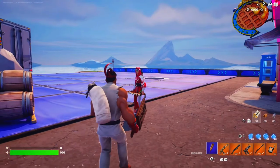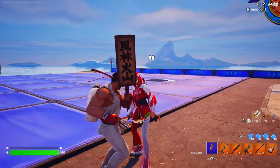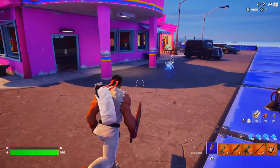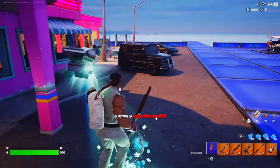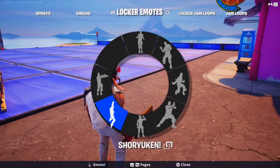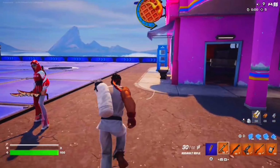His pickaxe I'm really interested in. Equip on equip. I think it's a similar sound to Chun-Li's pickaxe. Okay. Not bad. It's a mix of both, hitting somebody with a sign, but also the little game sound effects, which is something I really like. Let me do the built-in emote one more time. Shoryuken! That is awesome, I love this.